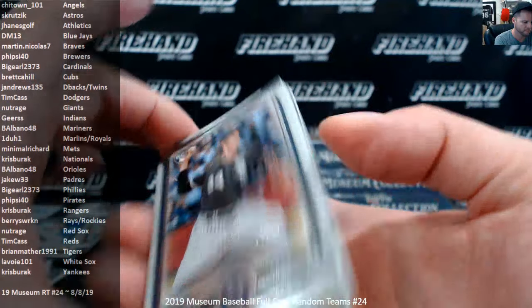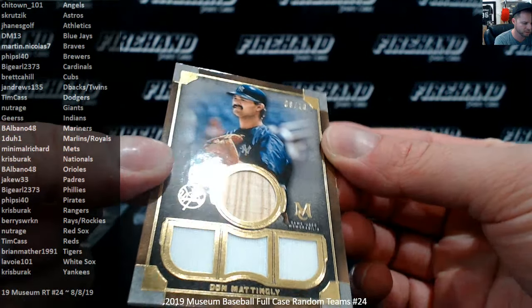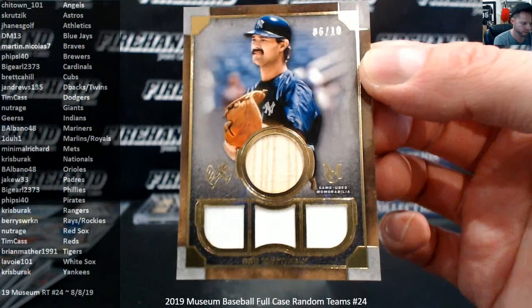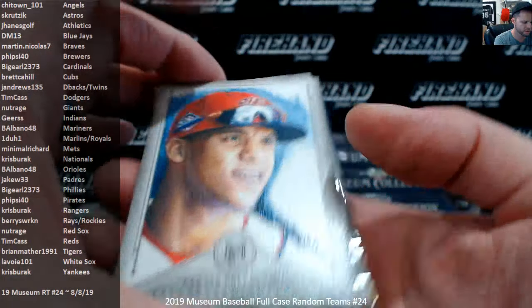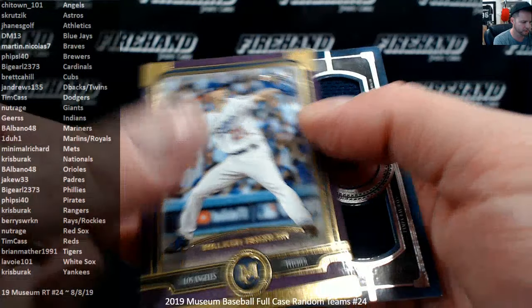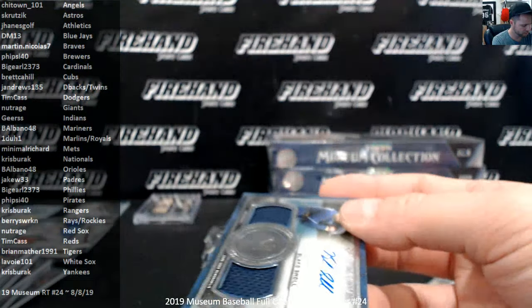Michael Kopech, Sepia Whit Merrifield, and Don Mattingly for the Yankees, Legends quad relic, 6 out of 10. Chris Burak. Juan Soto canvas. Numbered out of 99, Walker Buehler, Dodgers, and Blake Snell for the Rays to 299. Barry's worth.